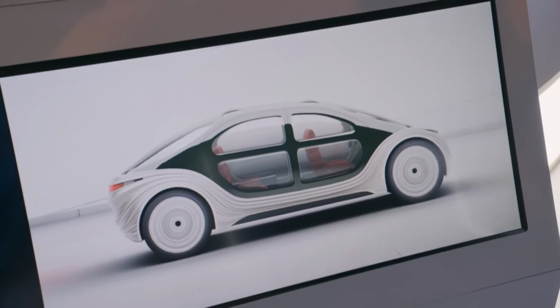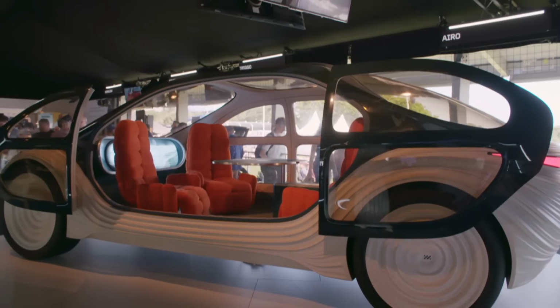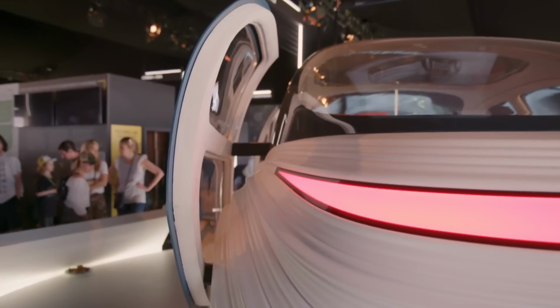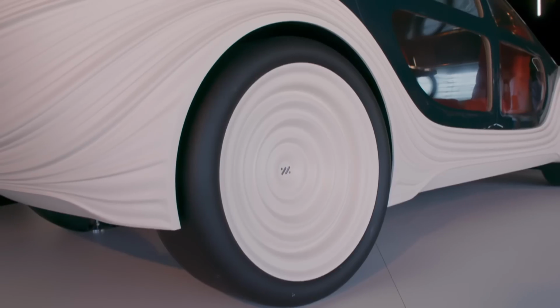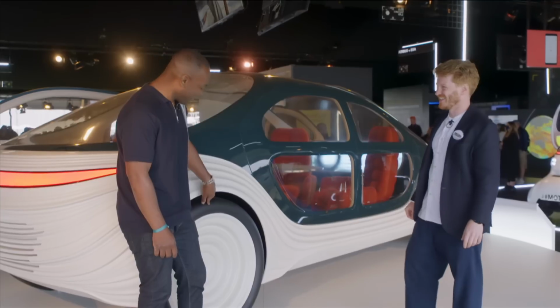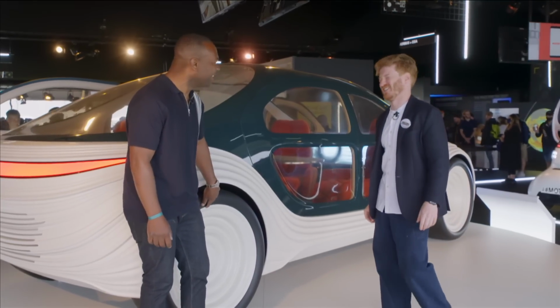Fascinating. The looks might be a bit extreme concept rather than close to production reality, but the technology and layout are potentially a total game changer. These wheels and tyres, that's not going to happen, is it? They're going to be smaller. They're going to be a bit smaller. These are probably, what, 36-inch wheels? Ridiculously big.